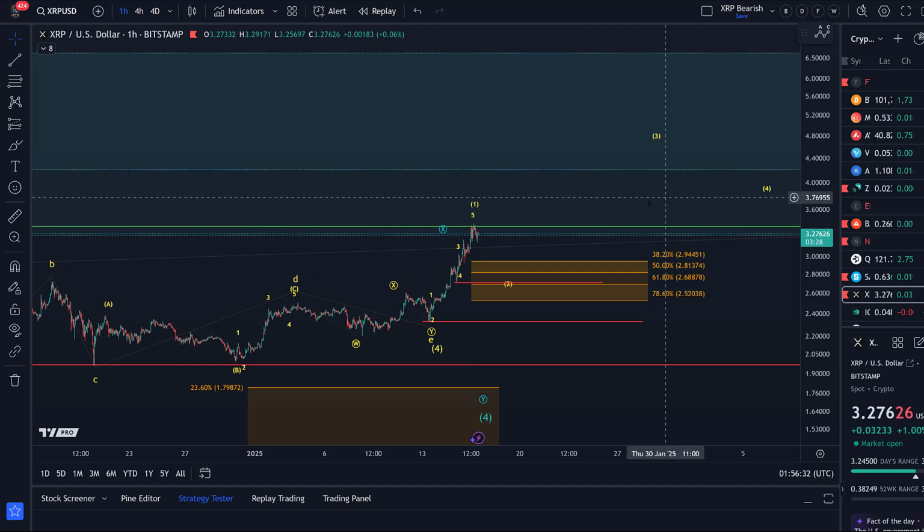On the XRP chart, we are still tracking this move to the upside in the yellow scenario. Not much change today, but XRP broke to new all-time high territory. It's since pulled back a little bit, so we're just fighting with this previous high. I showed that earlier today on the long-term chart.